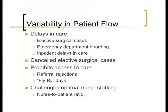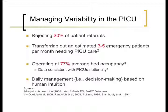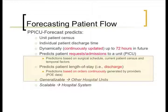Other things when it comes to cost savings: one of the things that we are trying to do these days is drive throughput, and we had some significant problems in our pediatric intensive care unit. We had lots of elective cases that were canceled. The emergency department had to board patients because our PICU was full. We had fly-by days. And at the same time, while we were rejecting about 20% of patient referrals, we had an average of only 77% bed occupancy. So we needed a better way of managing this in our ICU.